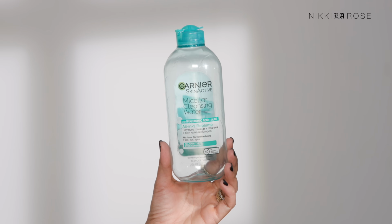Let's start with micellar water. I go through tons, like bottles and bottles of micellar water. This one is by far my favorite. It's from Garnier. It's the micellar water. It's an all-in-one replump. It has hyaluronic acid in it and aloe. This one just feels like it's not stripping my skin. My skin just feels soft, hydrated. Doesn't feel like it's been just torn to bits when I'm taking my makeup off.